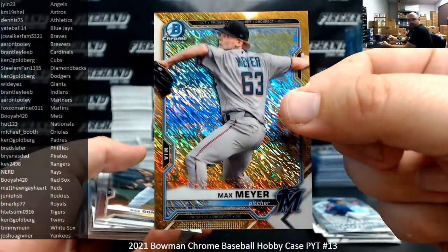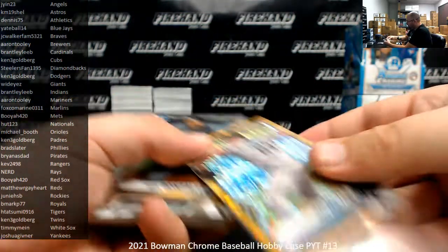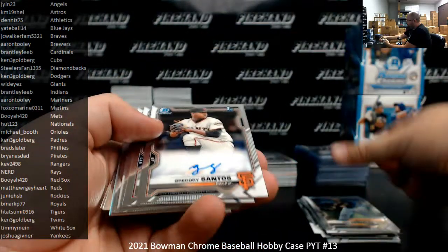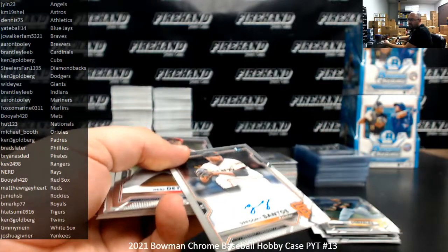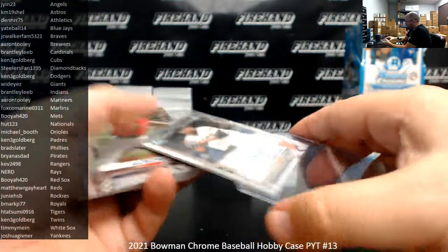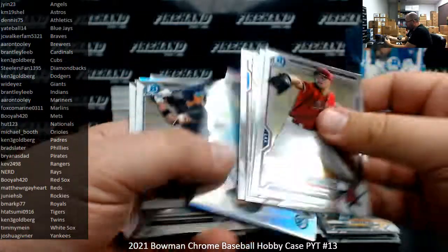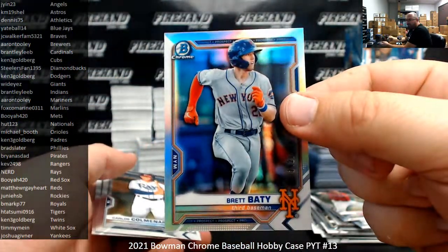Max Meyer, Marlins, gold shimmer to 50. Marlins going to Foxco Marine. Hey, I got a bonus auto. Gregory Santos, Giants, going to White Eyes. Brett Beatty, refractor to 499, Mets, to Booyah.